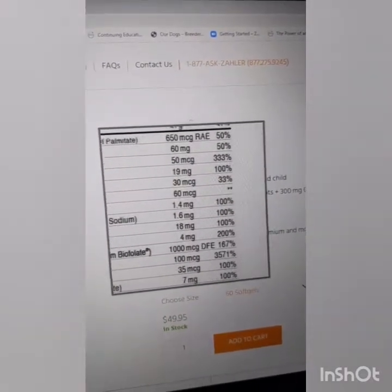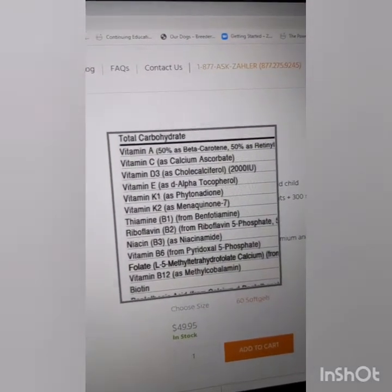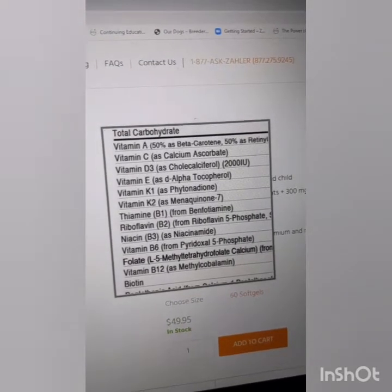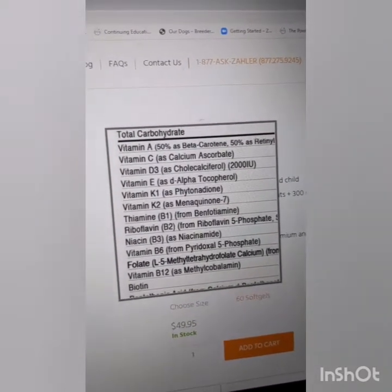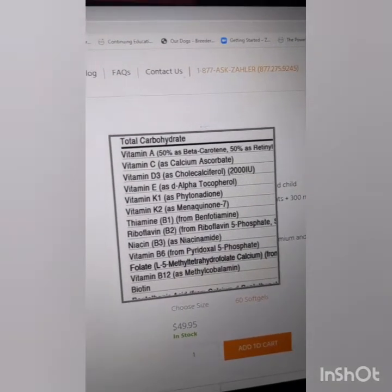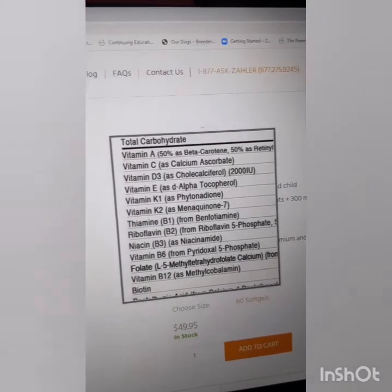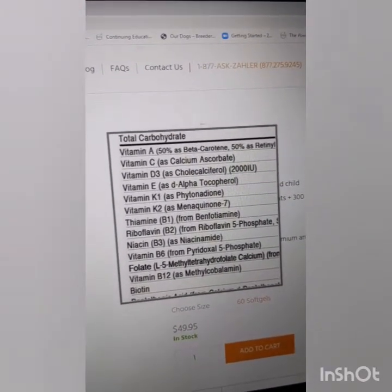I will say, anecdotally, vitamin K2 is not as well absorbed as vitamin K2-4. So here we have vitamin K2, but it's in the K2-7 form. Vitamin K2-4 is actually a bit better absorbed. So that said, I still am impressed that they have both here.